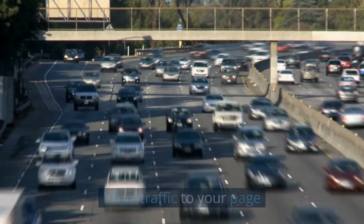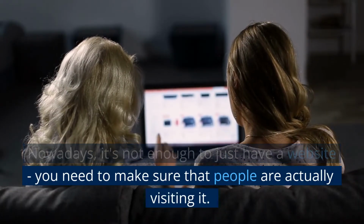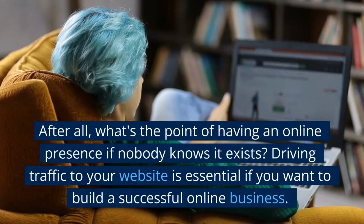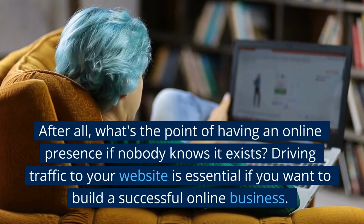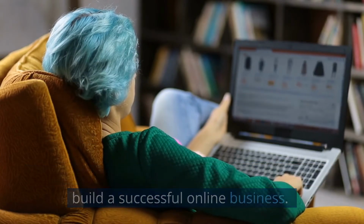5. Drive traffic to your page. Nowadays, it's not enough to just have a website. You need to make sure that people are actually visiting it. After all, what's the point of having an online presence if nobody knows it exists? Driving traffic to your website is essential if you want to build a successful online business.